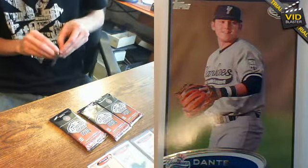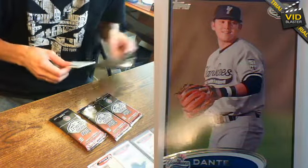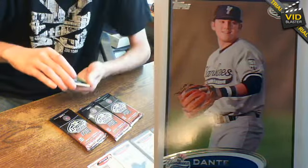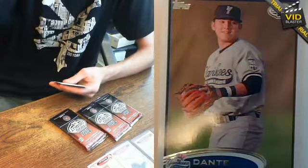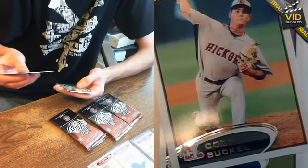All right, we got 6 packs left. I think I'm praying. I don't want to jinx us. I'm hoping we get something else. And we did get our 4, like we're supposed to, but let's see. Bonuses are always nice. Cody Buckel. That looks like something, right? Yeah, I see it. That's definitely different.